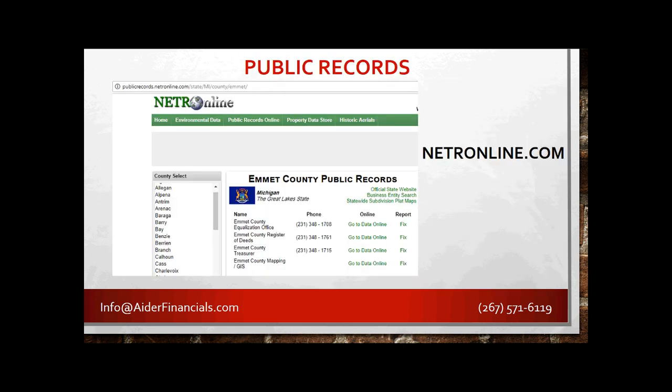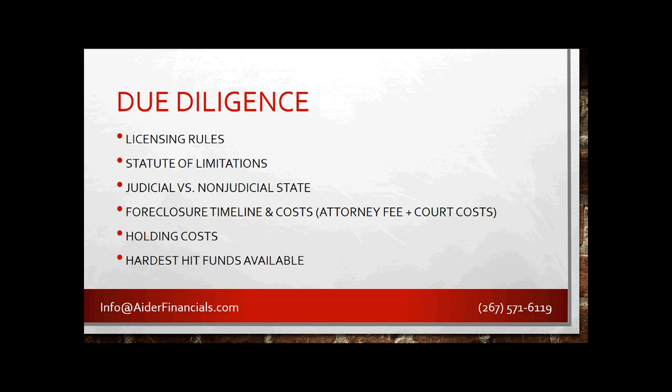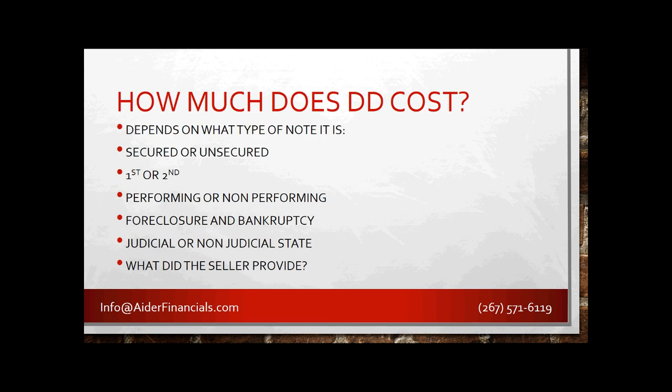And this website, Metro Online, is completely free. You can just go online, and from here you have links to the Register of Deeds, the taxes, the treasurer, and the mapping website, and all of this is completely free. It also depends on what the seller has provided to you so far. If they have given you all of the information that you need, you may not need to look further.